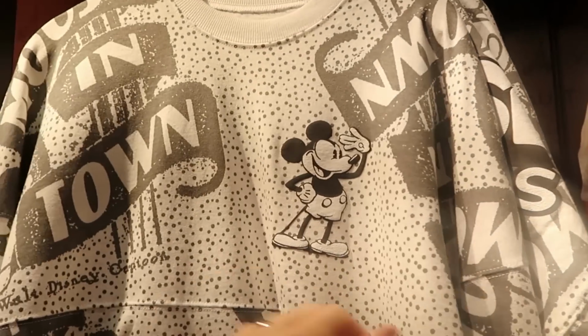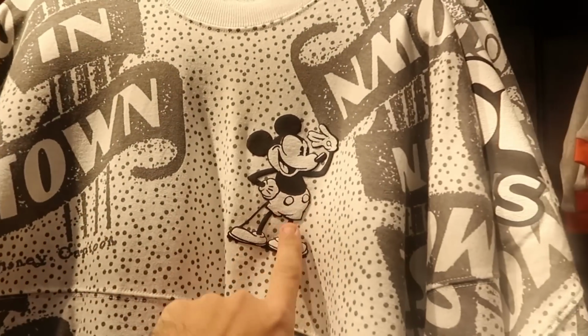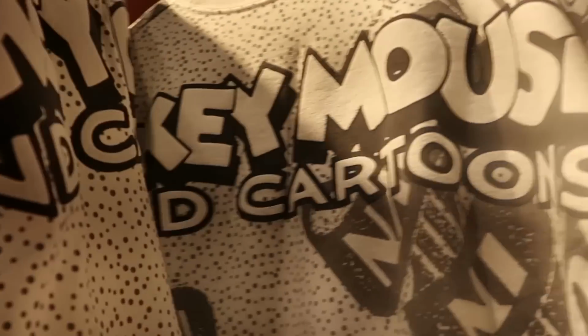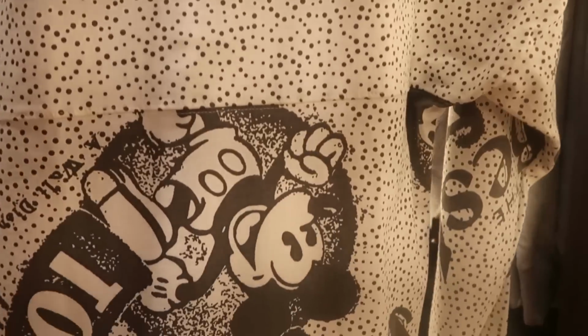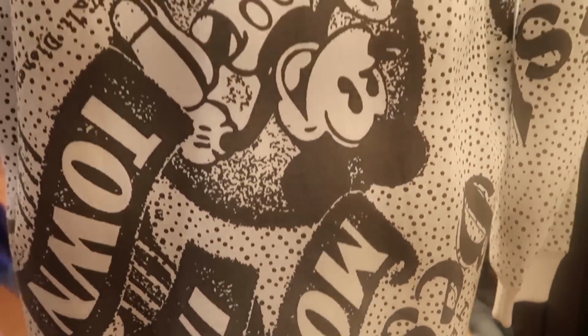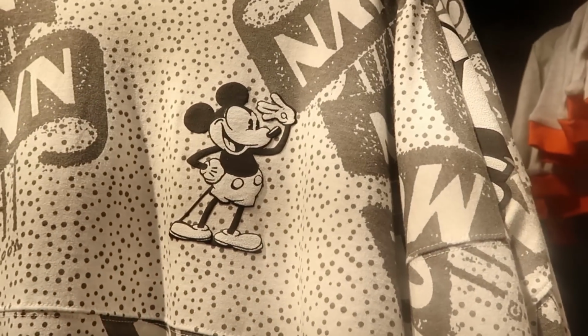Then over here is actually a brand new Spirit jersey. Look at this. It says Mouse in Town. You have Mickey Mouse right there. And I want to show you the backside. This is so cool. It says Mickey Mouse Sound Cartoons. And look at it down here. All the graphics there of Mickey, like these Spirit jerseys that they recently put out, are just really nice.